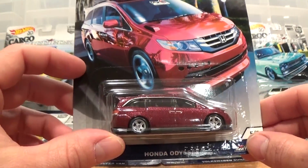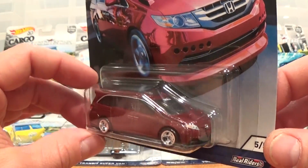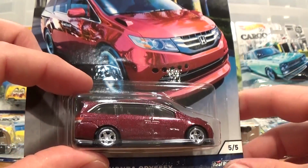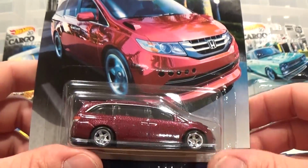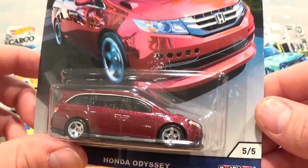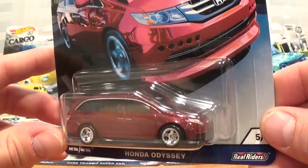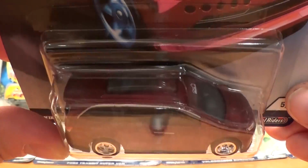However, it was first released in 2016 in the main line with a white, red, and blue paint job. And then again in 2017 with the similar paint job but red paint. Also this year, 2018, you can find it in the Honda 70th Anniversary 8-car series. I have not seen that yet, but this one is the only version that features the metal base and Real Rider wheels, and it is a nice one.